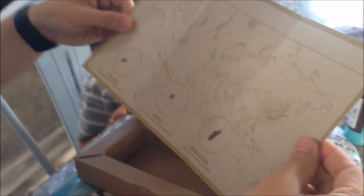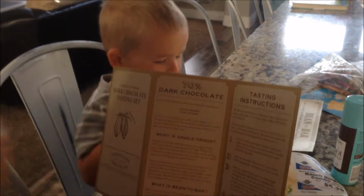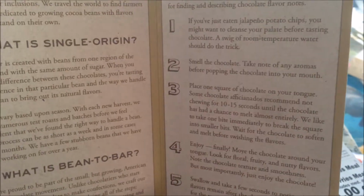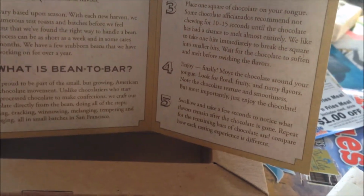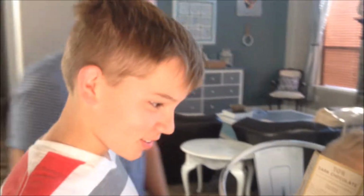That's cool. And here's how you taste it. Here's your tasting instructions. Smell the chocolate first. Take a swig of room temperature water. It says if you've just eaten jalapeno potato chips, you might want to cleanse your palate before tasting the chocolate. Take a swig of room temperature water, that should do the trick. Smell the chocolate. Take in any aromas before popping the chocolate into your mouth.